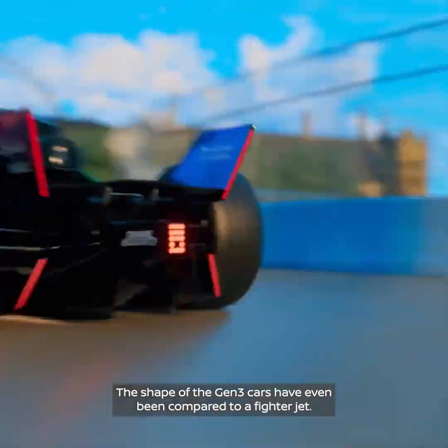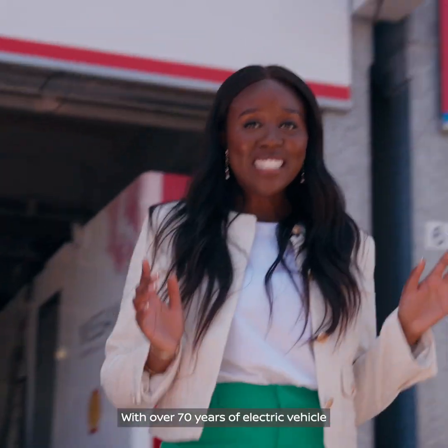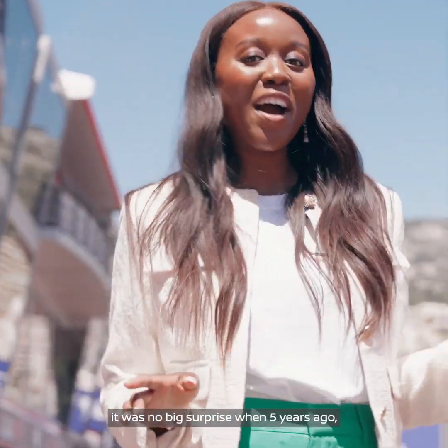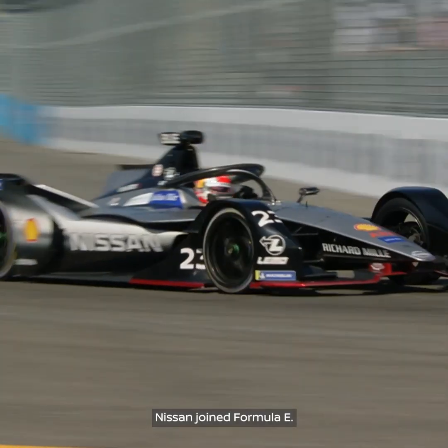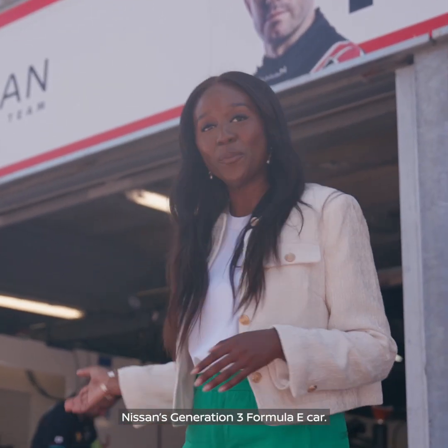The shape of the Gen 3 cars have even been compared to a fighter jet. With over 70 years of electric vehicle knowledge and expertise, it was no surprise when 5 years ago Nissan joined Formula E. Now let's have a closer look at Nissan's Generation 3 Formula E car.